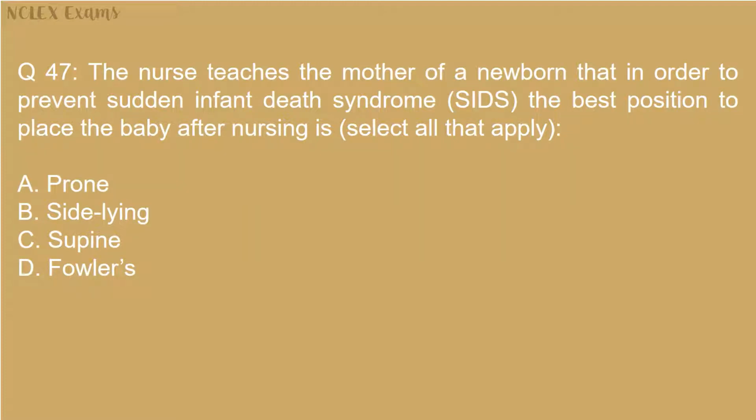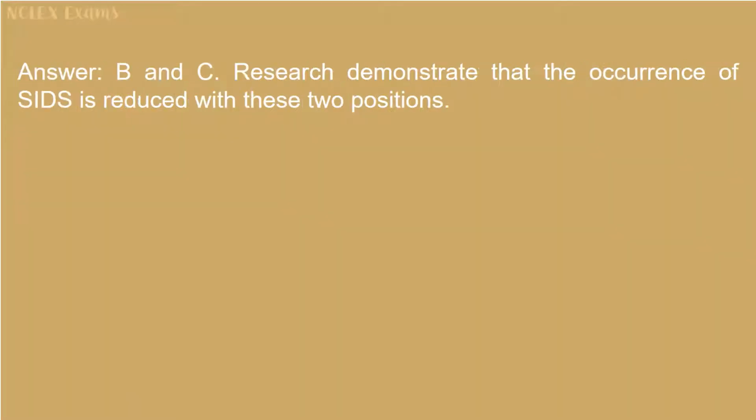Question 47. The nurse teaches the mother of a newborn that in order to prevent sudden infant death syndrome, the best position to place the baby after nursing is, select all that apply. A. Prone. B. Side lying. C. Supine. D. Fowler's. Answer: B and C. Research demonstrates that the occurrence of SIDS is reduced with these two positions.